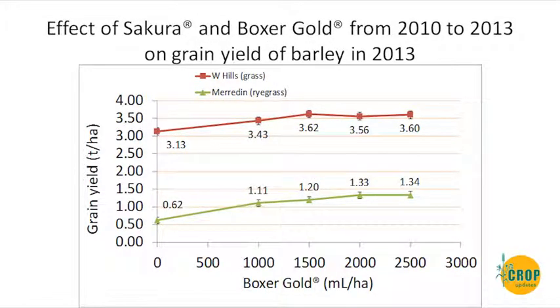Now, at the grass sites at Meriden, the yield of the barley crop was almost doubled, or more than doubled, as the herbicide rate increased. Compared to that, at Wangan Hills the yield increase was not that much, about a 15–16% increase at the highest level of herbicide.